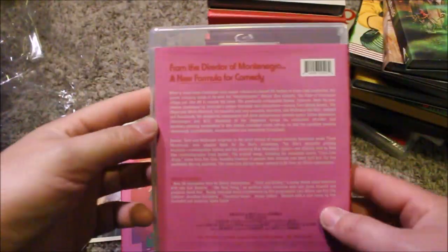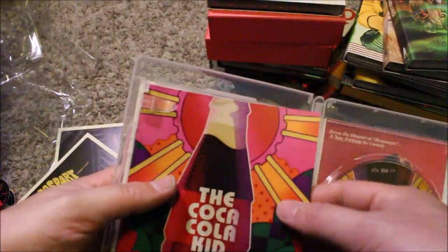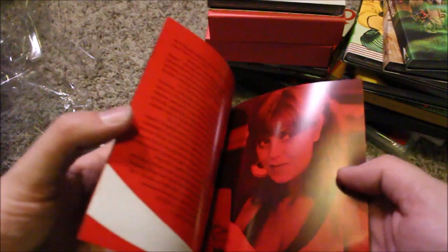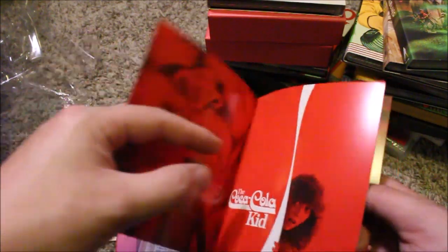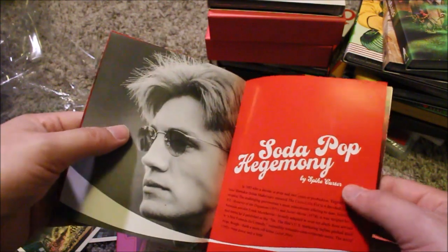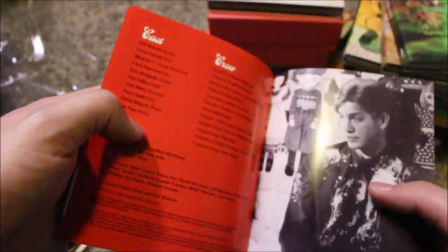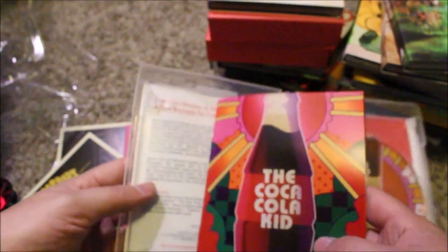Got a lot of pink here. A lot of pink. And the Fun City ones always come with a little booklet too. The Coca-Cola Kid. This booklet's kind of cool with the whole Coke. Look how young Eric Roberts is. Damn. I like the whole Coke theme on there. That's cool.